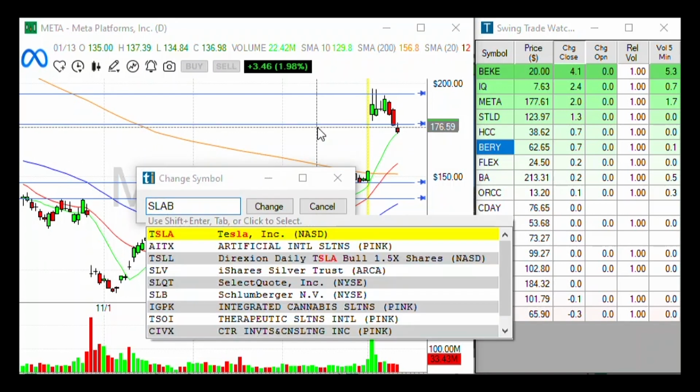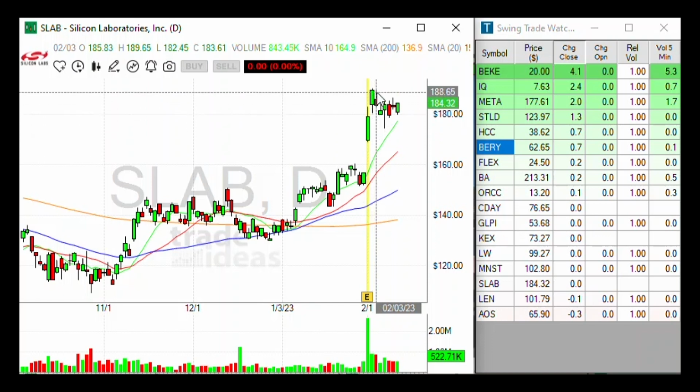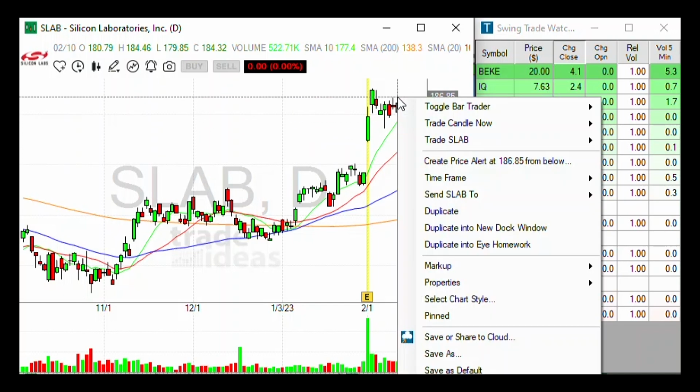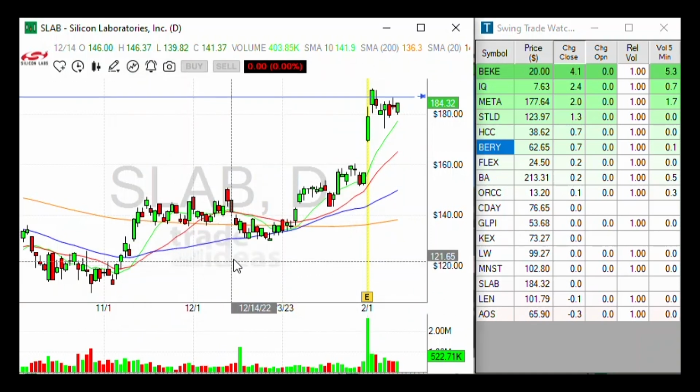SLAB is one showing some really good relative strength. Okay, good move after earnings and not pulling back that much, just kind of consolidating and going sideways. So let's set a price alert above the 3-day high there in SLAB for a possible entry there.